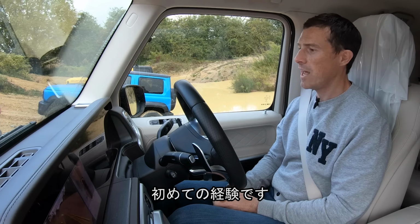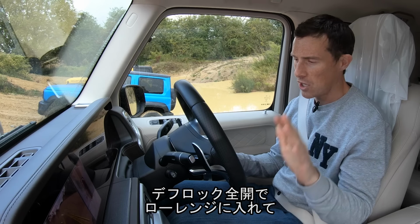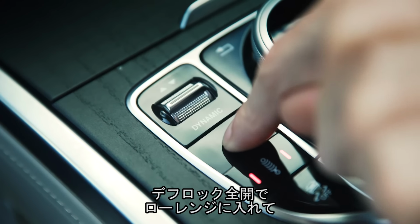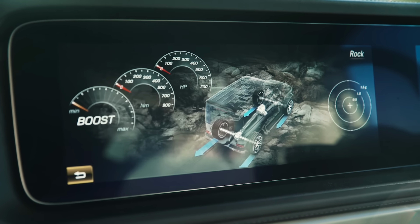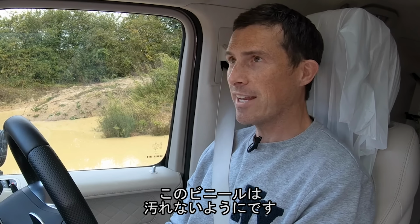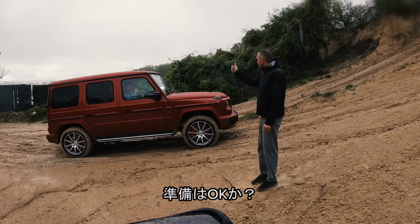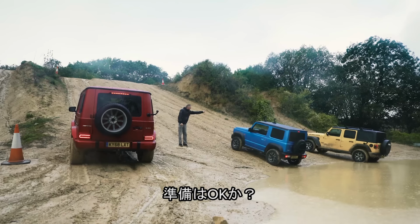I have definitely never done anything like this before. Come on, G. We've got all the diff locks locked, low range mode, manual, in rock mode, and I'm going to pull off in second gear. Oh, in case you're wondering about this, I don't want to get it dirty. You ready?